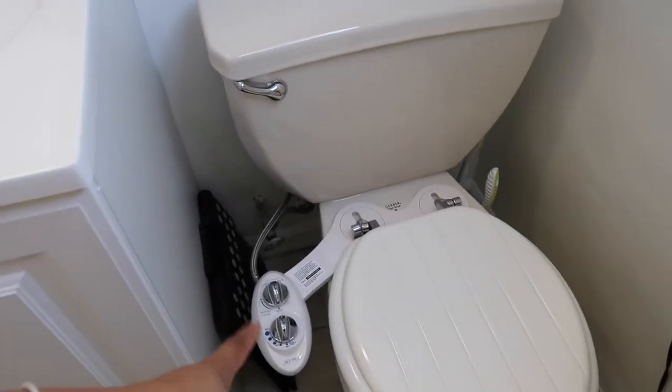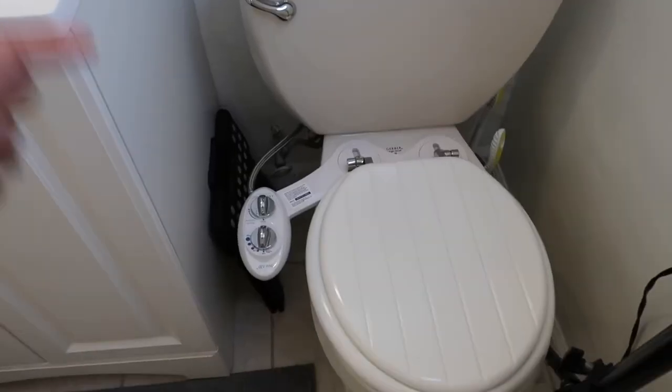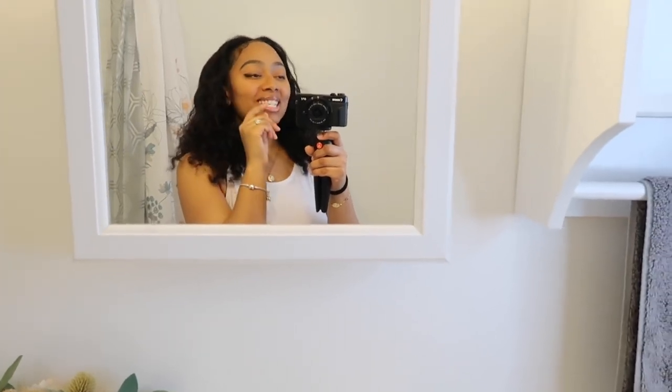But I did also add a bidet. I was gifted a bidet by my grandmother. It comes in handy. If you can install a bidet, install it. When I tell you, it's the freshest, cleanest thing you can ever do for your bootsack. Okay, get you a bidet. I'll try to link that one down below as well.